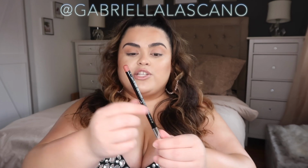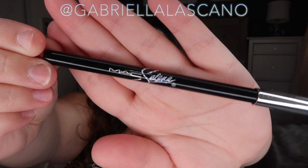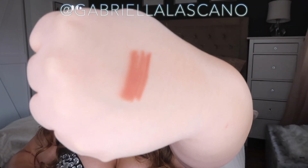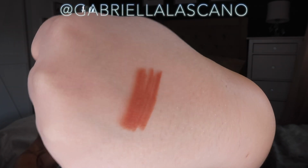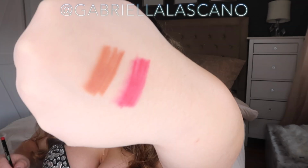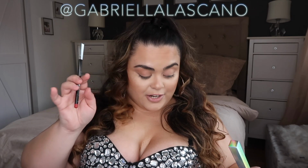So we have a lip pencil, Entre a mi Mundo. This one is a brownish nude, so pretty that even on the lip liner you get the Selena X MAC, and then it has a silver cap. Nude brown, which I love. I will definitely be using this all the time. Lip liner is called Selenaville, and this one I believe is a red, kind of raspberry red, which is really pretty. And these lip liners are $19.